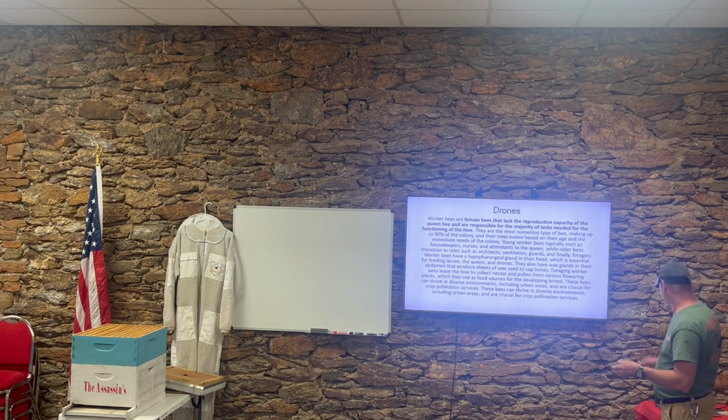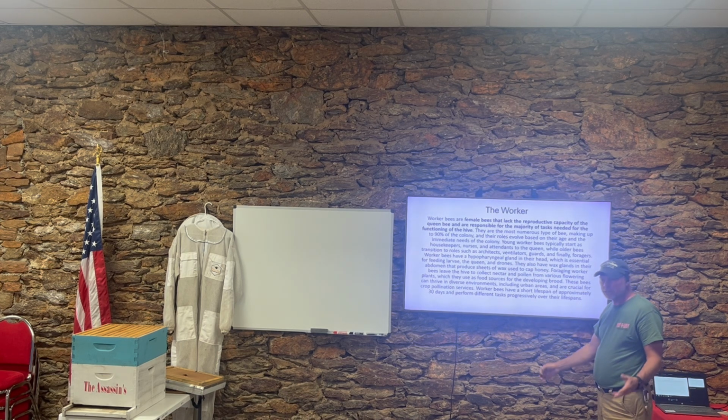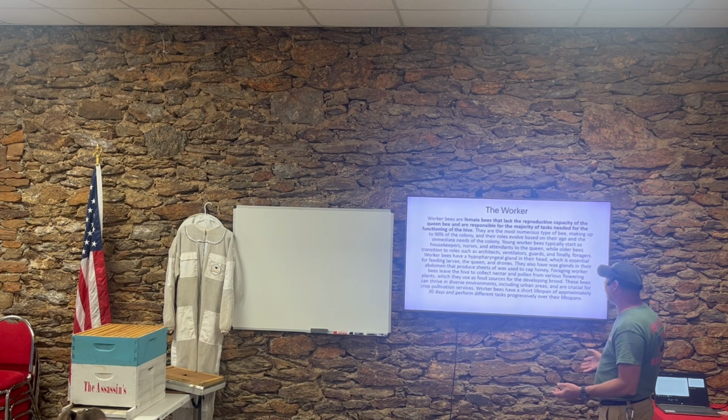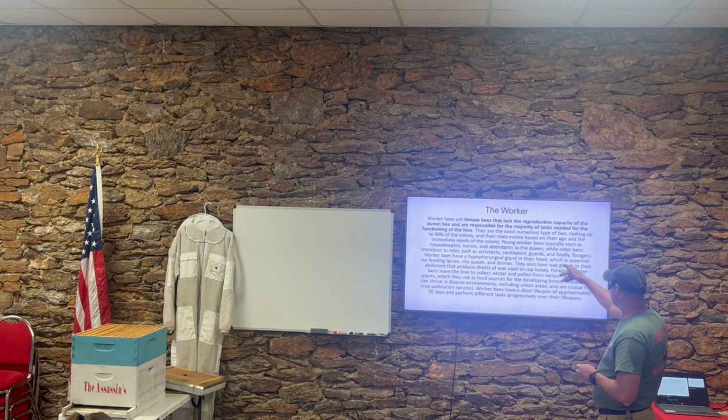All right, the worker bees. That's the most populous bee. 90% of the colony is worker bees. They're all females, and they go through different roles. As soon as they emerge out of the cell, they start working instantly. And throughout their lifespan, they go through different roles and duties. They are female bees that lack the reproductive capabilities of the queen bee and are responsible for the majority of the tasks needed for functions in the hive.